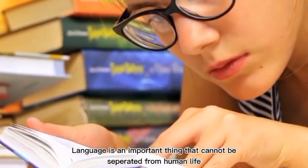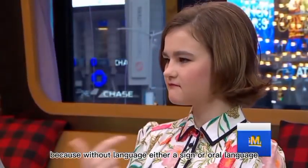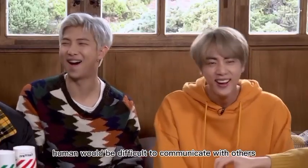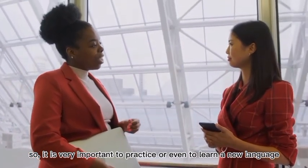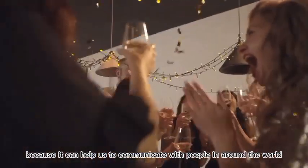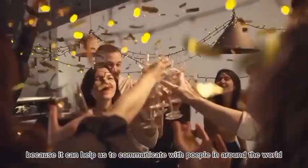Language is an important thing that cannot be separated from human life, because without language, either a sign or oral language, humans would find it difficult to communicate with others. So, it is very important to practice or even to learn a new language, because it can help us to communicate with people around the world.